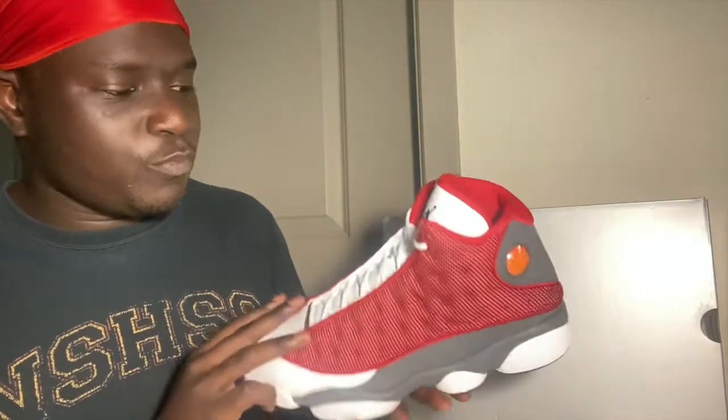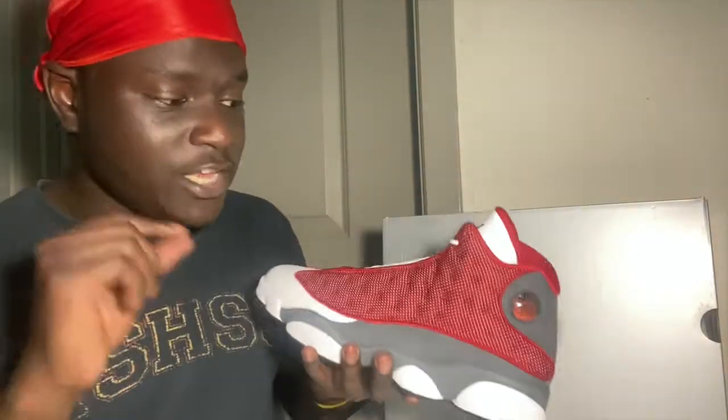These are live. This isn't your regular red. This is that deep dark red on the outside. So not your true red. Like this is that deep red, like they made it darker and stuff like that.